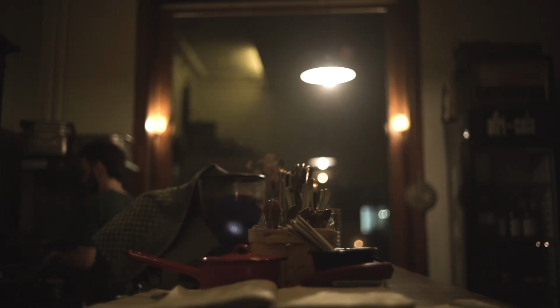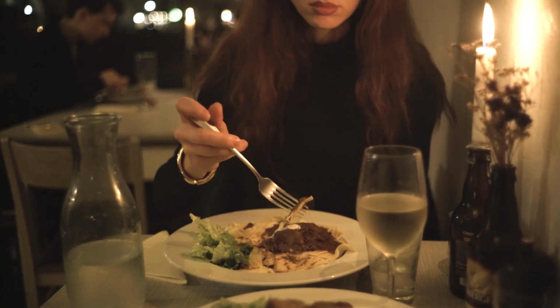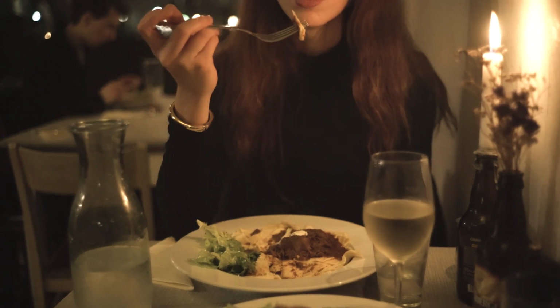And make sure to reserve in advance because this little restaurant only has 2 tables and is very cherished by locals who consider it a hidden gem.